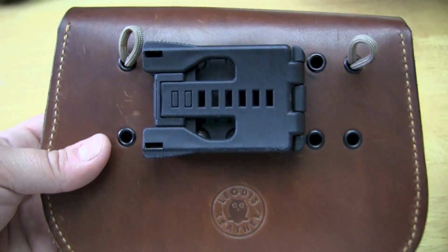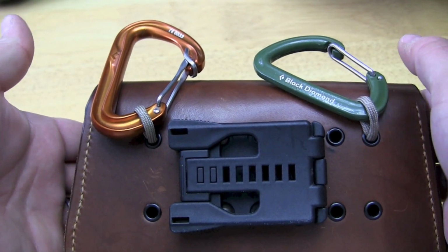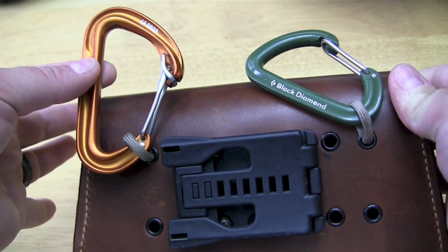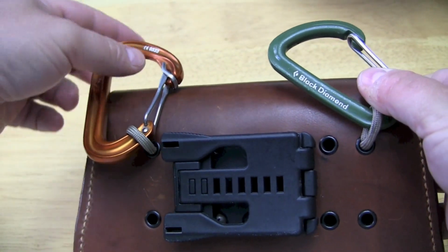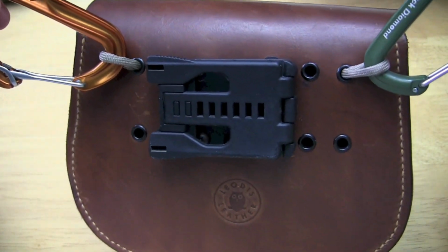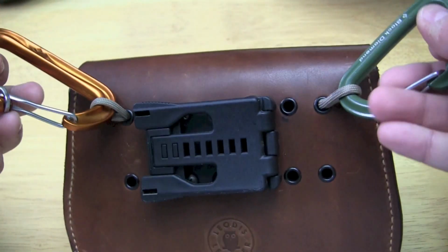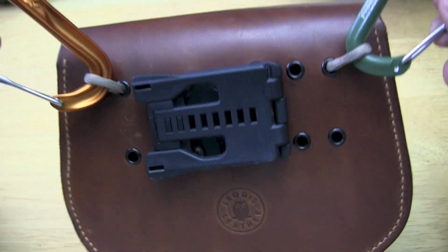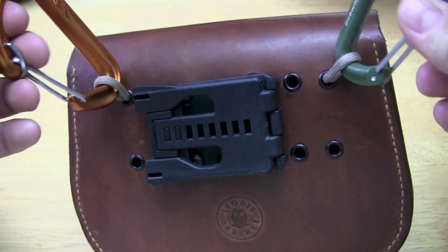So what I decided to do is to use 2 carabiner clips. Now I didn't have matching carabiners, but I did use a climbing carabiner, and this is just a novelty carabiner right here. What I decided to do was to use the carabiners and simply clip it onto the outside of the pack, on the straps, or the spacing of this worked very well for your pant belt loop. So you can clip this on instead of clipping onto your belt.